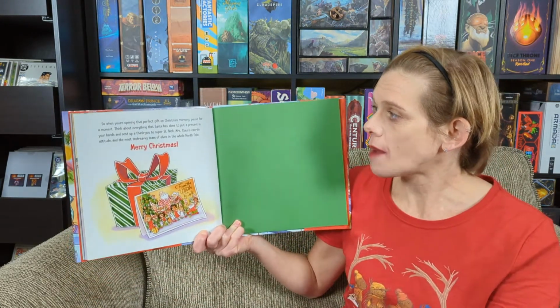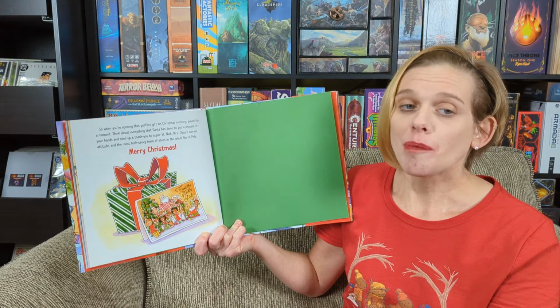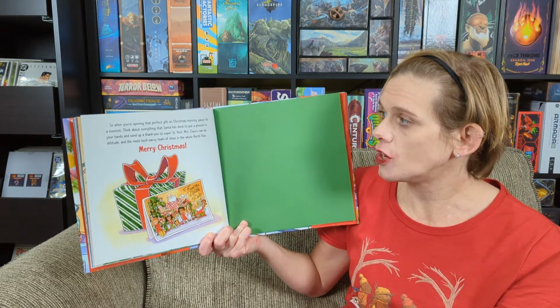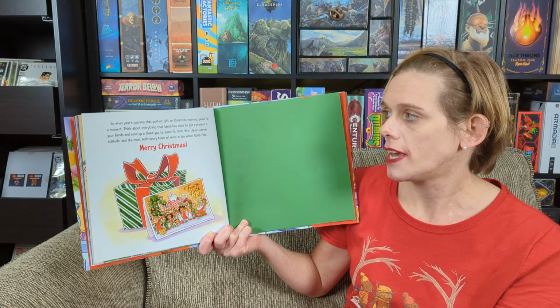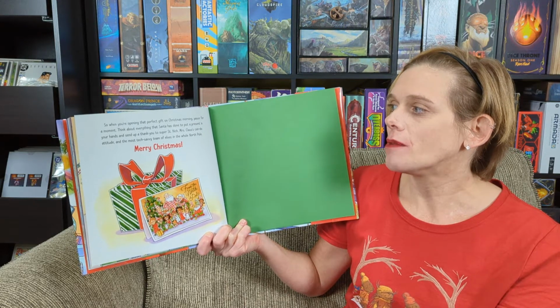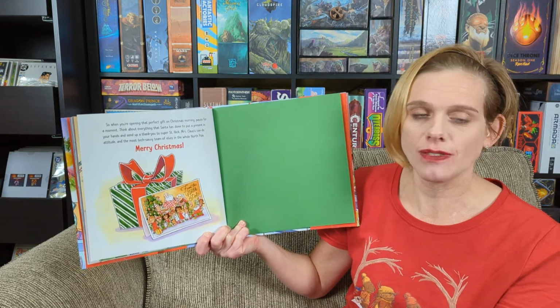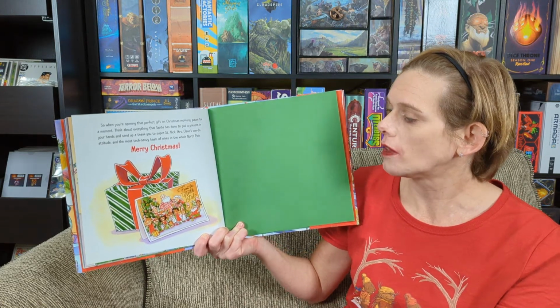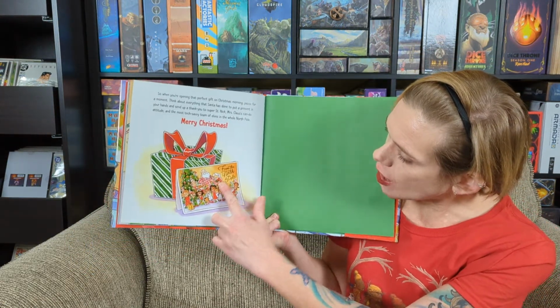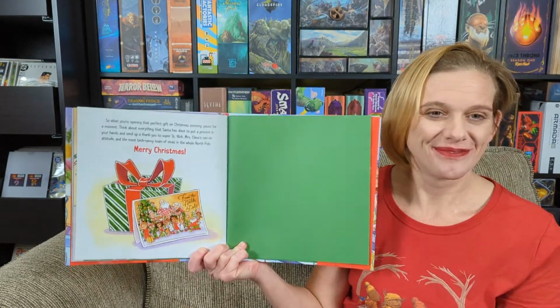So when you're opening that perfect gift on Christmas morning, pause for a moment, think about everything that Santa has done to put a present in your hands, and send up a thank you to Super Saint Nick, Mrs. Claus's can-do attitude, and the most tech-savvy team of elves in the whole North Pole. Merry Christmas! And there's Santa and Mrs. Claus and all the elves.